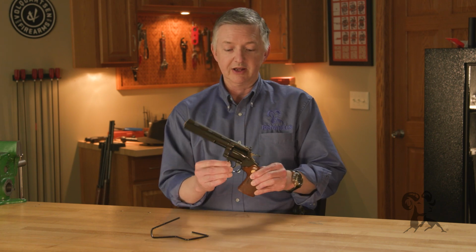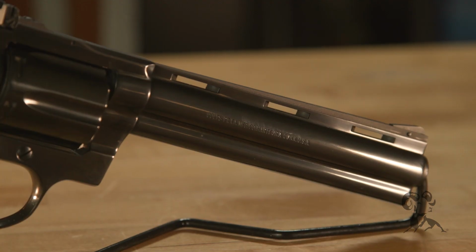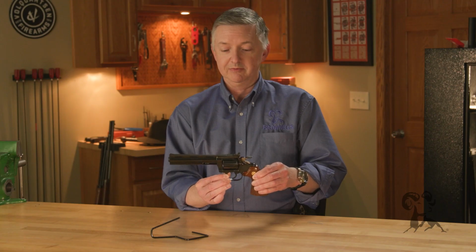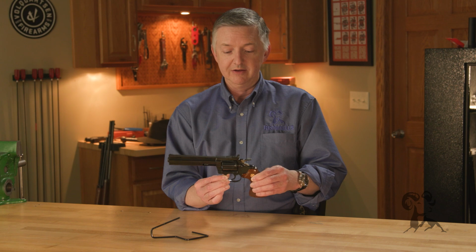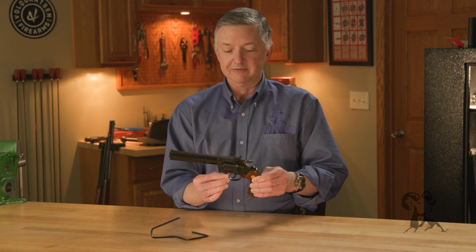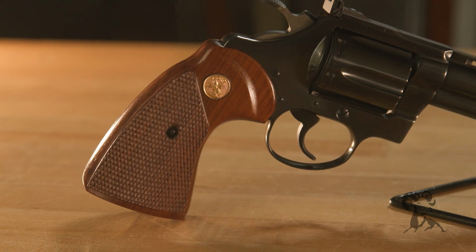This one right here is a 1972 model, unfired. I mean, pristine, and it'll probably stay that way, because I'll just wait till the new Diamondback comes and get one of them and start blasting with it. But I still enjoy this gun, having it, and looking at it, and checking out the history of it.